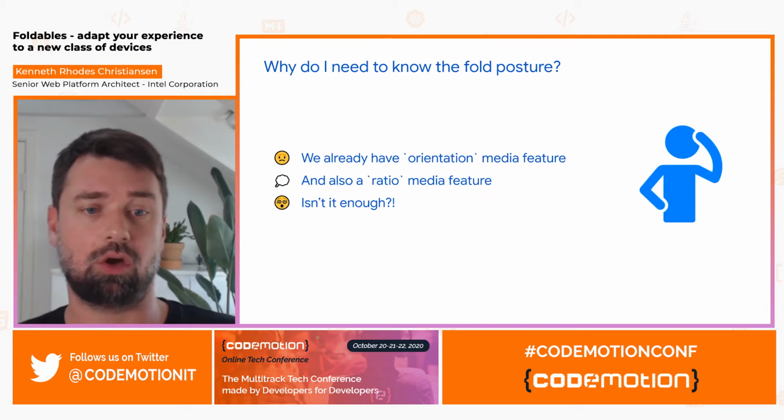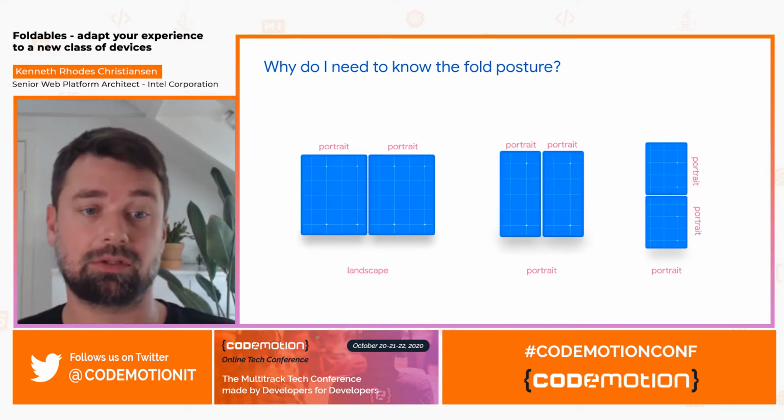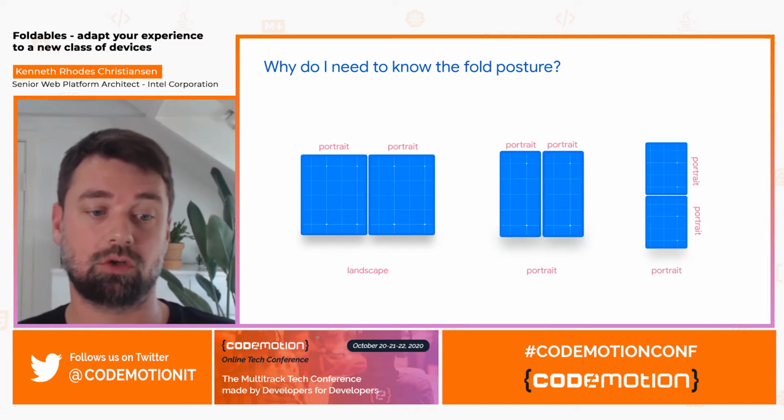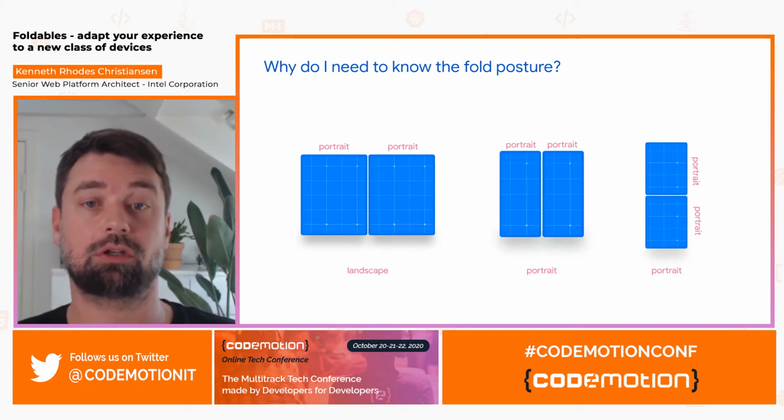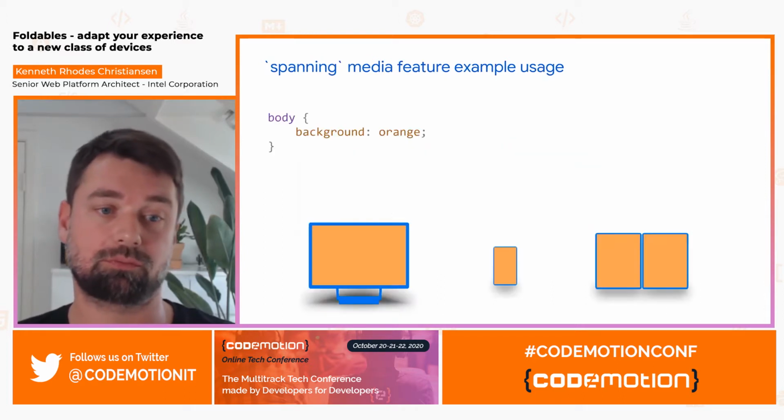Because we already have an orientation media feature, there's even a ratio media feature as well. Isn't that enough? Actually, as I show you in this example, I might have the browser on one screen, if you look at the first example, and in that case the browser would be portrait, but the device itself would be in landscape. So you really need to know about both.